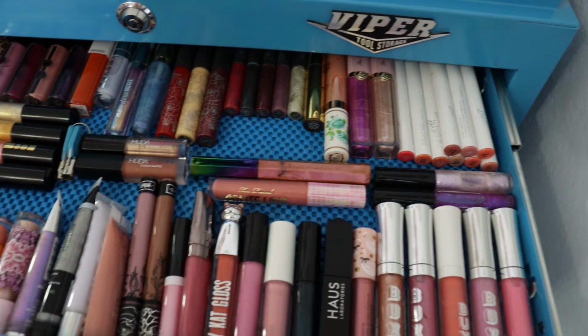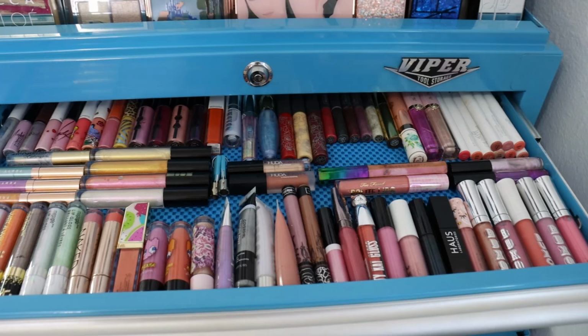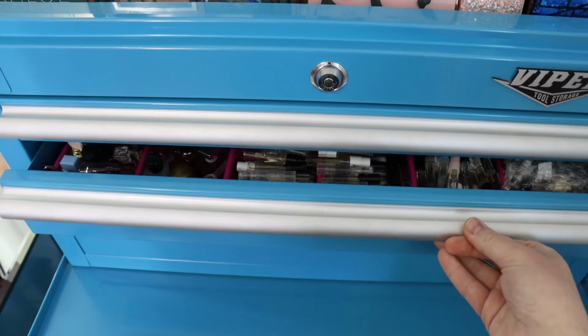So those are all those. They're not all, you know, old. I got Pat McGrath and some Fenty and stuff like that in there. First drawer is all lip glosses in there. And then the second drawer, which yes, I have decluttered, but I could do it probably a couple more times.